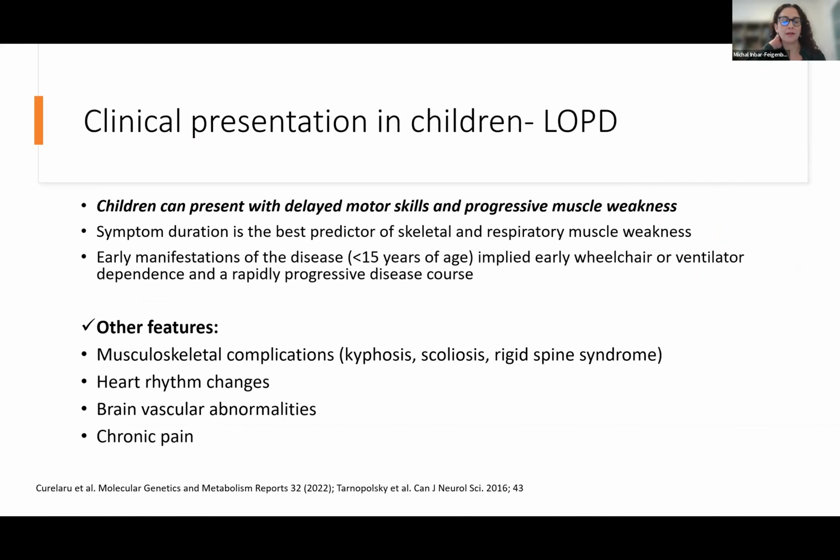Children specifically that are diagnosed with LOPD and present with clinical findings early on can have delayed motor skills together with progressive muscle weakness. So we see that gross motor development in these children is not always on par. The symptom duration is the best predictor of skeletal and respiratory muscle weakness. An early manifestation of the disease at the age of less than 15 years implies early wheelchair or ventilation dependency and a more progressive course.